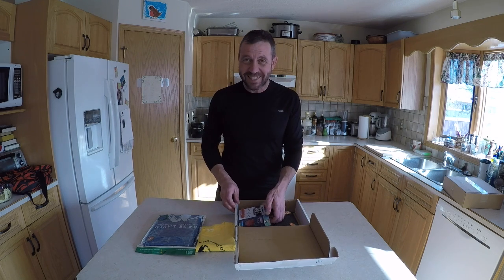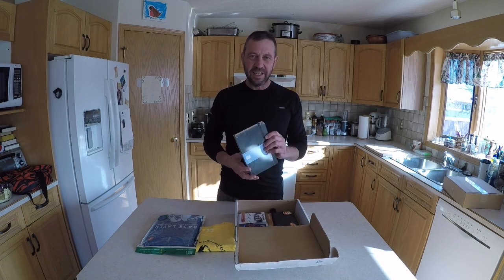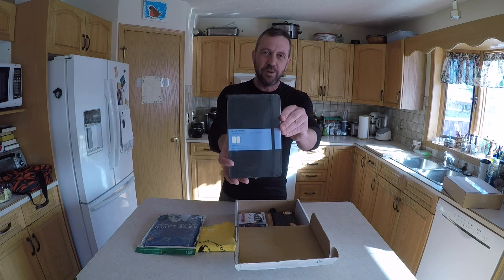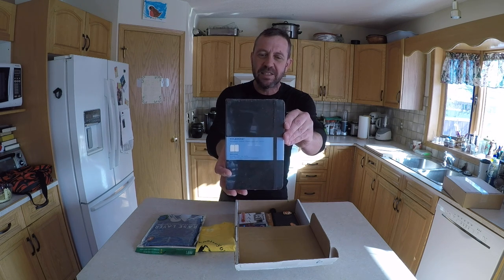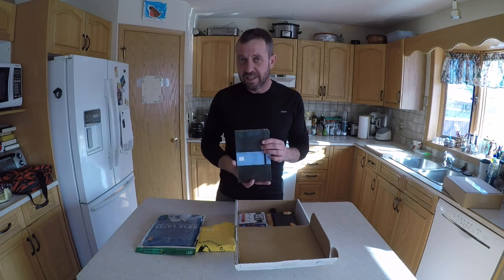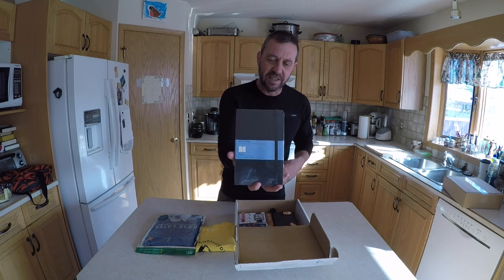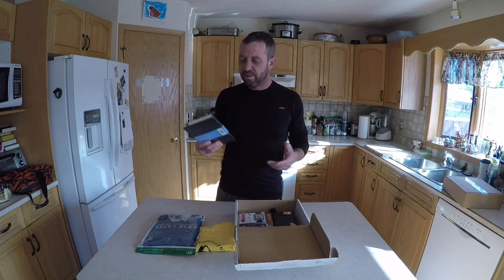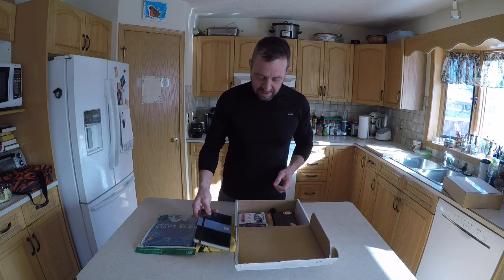If there's any artistic side to you, I'm also sending along a Moleskine sketchbook. This is a sketchbook that I've used several times in the past. I find it's really high quality, nice paper and everything, and I like Moleskine notebooks. I thought this would be a good inclusion because this is a product that I actually use and enjoy myself, so that will be included in the box here.